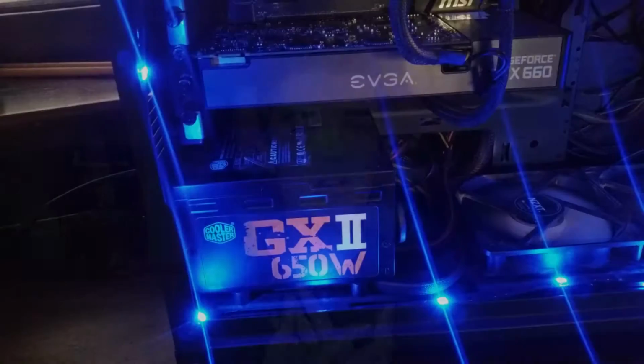All of this hardware is running on the best power supply in history, at least in my opinion, the Cooler Master GX2 650 watt. This power supply is no longer available. It was discontinued, but it is the greatest power supply that I have ever used. The fan is almost silent on it. It makes almost zero noise even at full load, and I just love the thing, and I am so glad that I bought it. And I will also probably be using it into the future until it dies, since it is my favorite power supply.